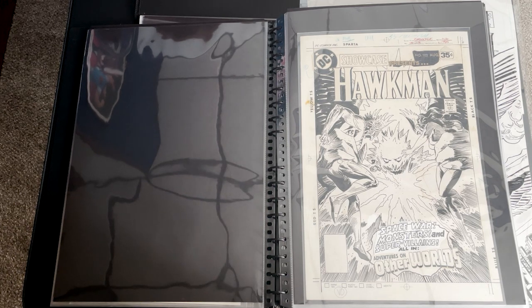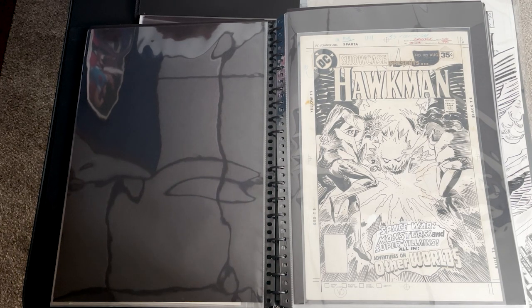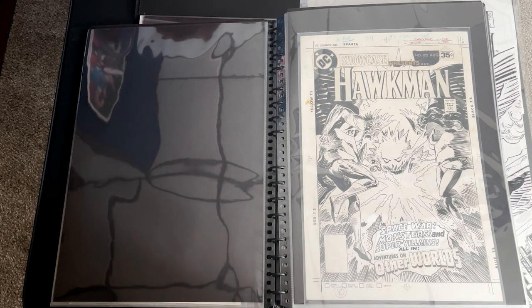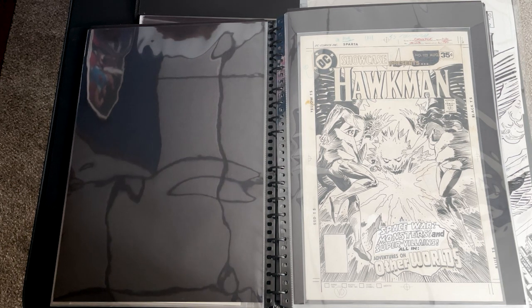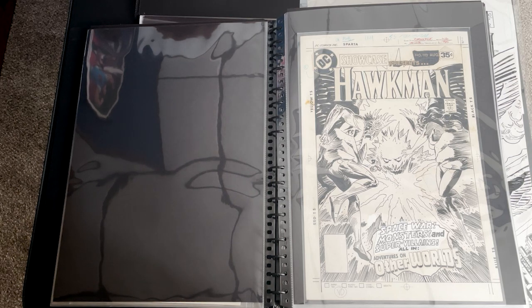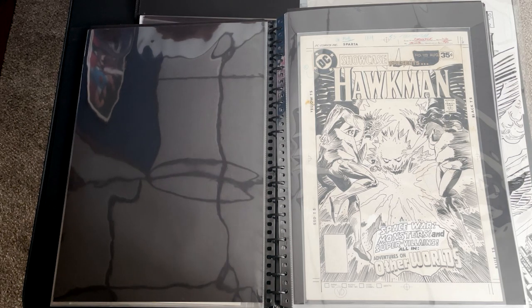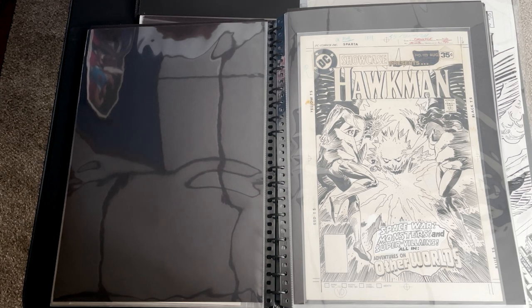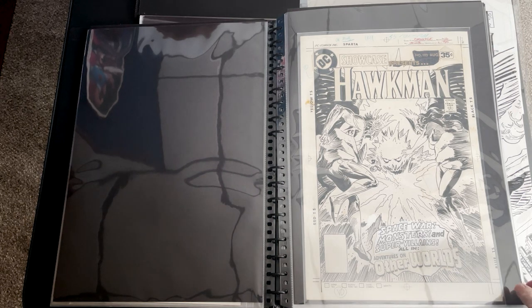Obviously, Kubert's work on the Hawks is pretty legendary, Hawkman being the first character he drew professionally, and then also revitalized their look for the Silver Age. I also love the Bronze Age quality of this cover in terms of showing the science fiction elements of Hawkman and Hawkgirl as they fight the giant monster with their ray guns.